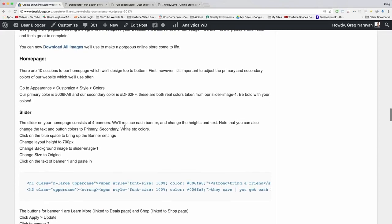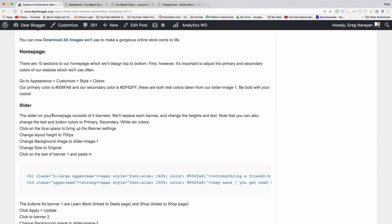So we'll scroll down and we'll see the slider on our homepage consists of four banners. That number can be changed. Actually, you can make it as many banner slides as you want. We'll replace each banner and change the heights and text. Note you can also change the text and colors to the primary, secondary, and white colors, etc. So now that we've set those up, it'll be easy to use those colors. All right, so let's begin.